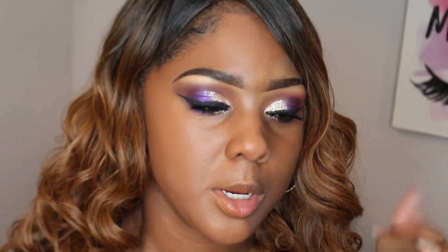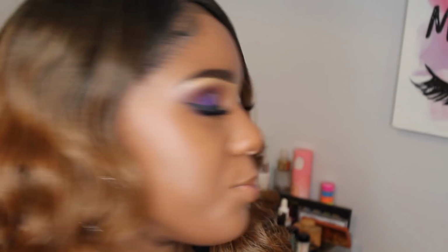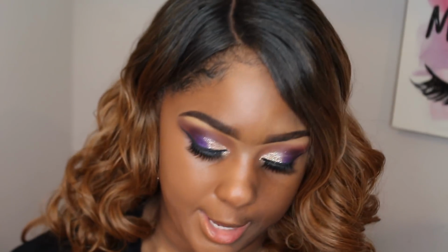Okay, so this is what one layer is looking like with the smoothing buffing brush. It does look like it is starting to oxidize a little bit, so that is very good because I was super iffy and worried about it. I'm gonna go ahead and go in on the other side with the Beauty Blender. My Beauty Blender is kind of dry right now, so I'm gonna spray a little bit of setting spray on it to dampen it, so I can get it a little wet when I'm applying it on.